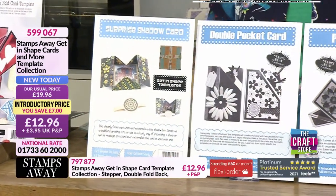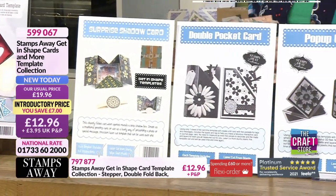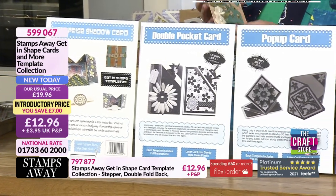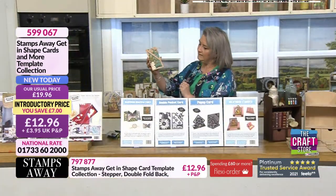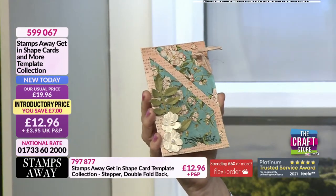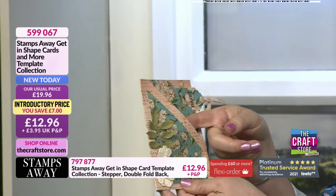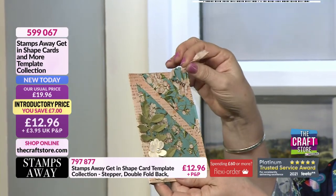What have we got next then, Ali? So next is the double tag pocket. So this is, again, all folded up from one A4 piece of card or paper. And then you've got these lovely two little pockets on the front. And again, I think this just lends itself to being in a journal, because you've got that element straight away of secret pockets.